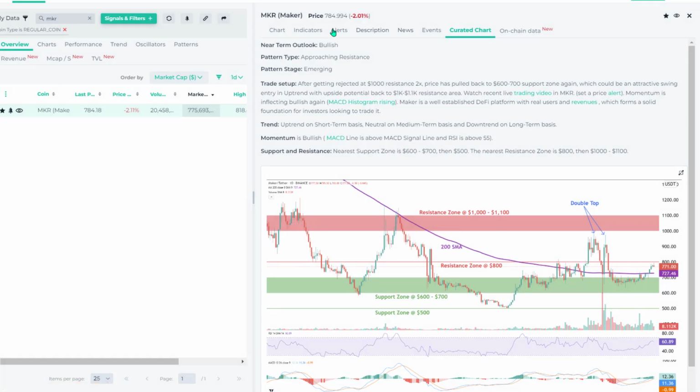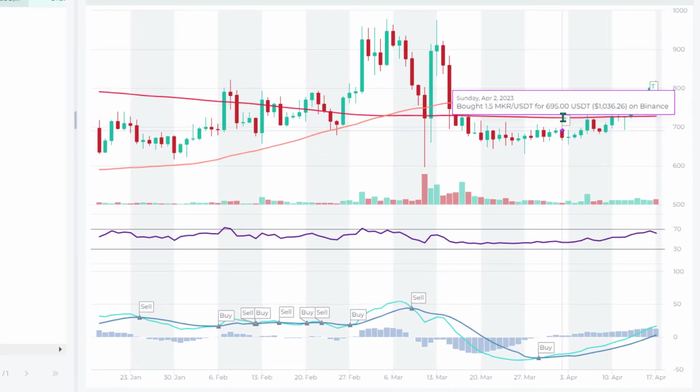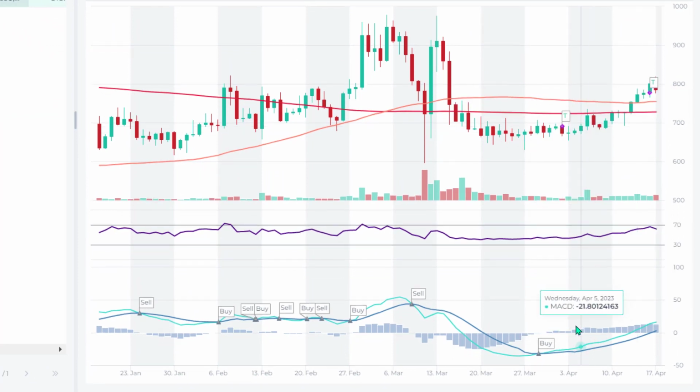But the other part was that the momentum was starting to inflect, or in fact had inflected already. If you look at the chart again, at the time right here on April 2nd, momentum as indicated by the MACD had already inflected and indicated a MACD signal line crossover, as indicated by the buy flag here. So the momentum was already improving. MACD is the best momentum indicator.